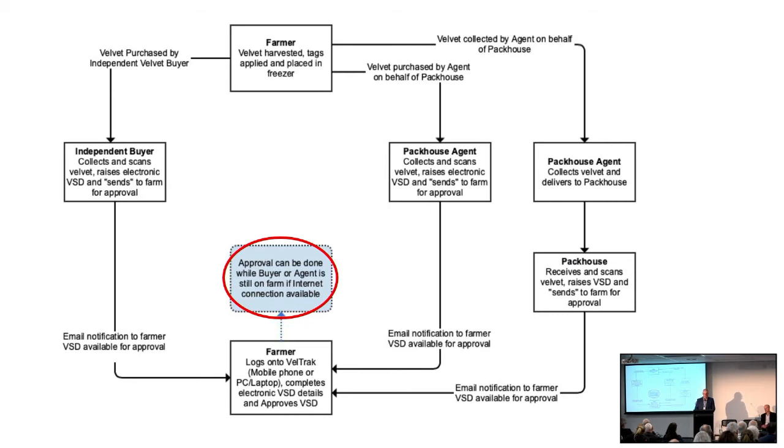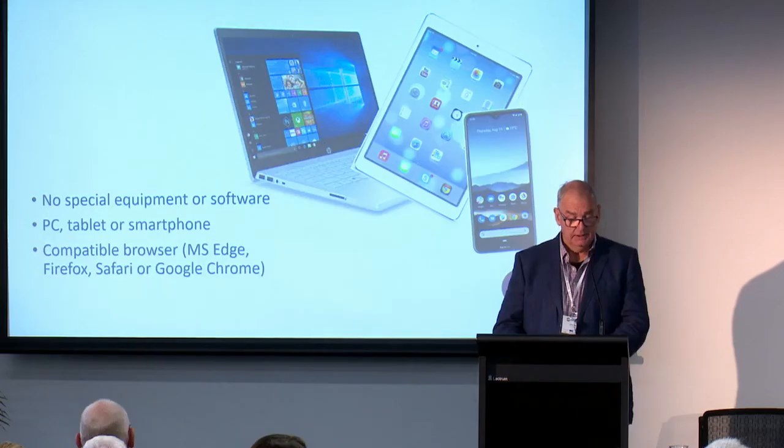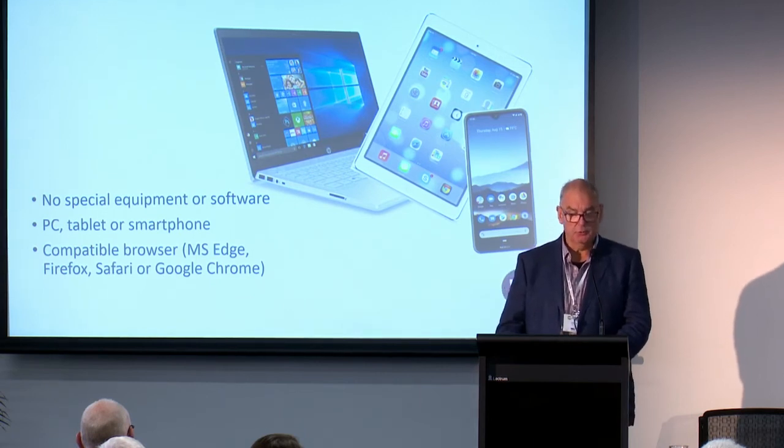Pretty simple, really. So I've talked about scanning, and I mentioned it's web-based. None of the people involved in VelTrak, vets, farmers, velvet buyers or pack houses, need any special software. It's a bit like internet banking in that respect. You just need a compatible browser and a PC or even a tablet or a smartphone. But one word of caution that I should mention, there's been a few people ringing in saying that they're having trouble getting logged on. And it turns out that they needed to update the browsers on their computers. So once they've done that, everything seems to work fine.